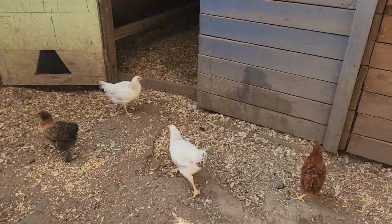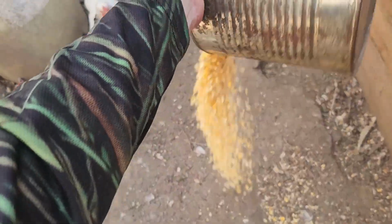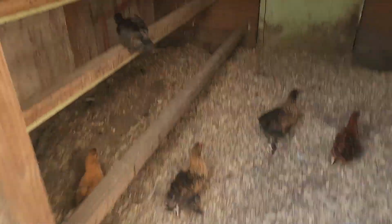So some of these we got from breeders, some of these we got from Tractor Supply. We raised them all. We hatched a lot of them too. We got anyone down here? All right, they're like, why are you not feeding me? There's a mixture of scratch grains and corn. Do little piles for them all over so they don't fight. They'll still fight because they're dumb. I'm just kidding. You guys aren't dumb.